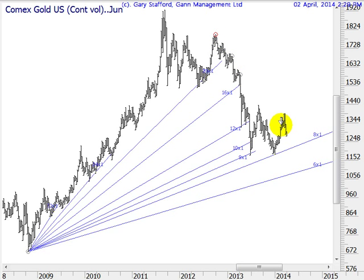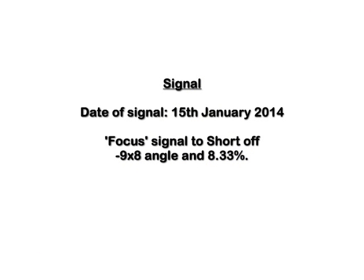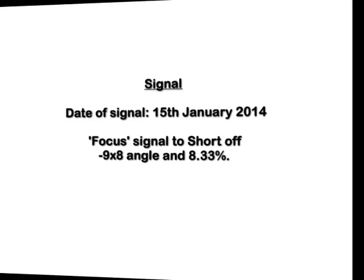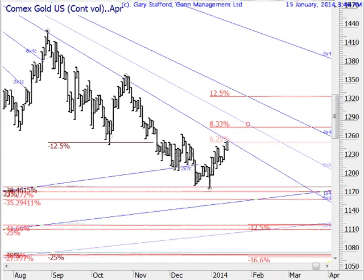Okay, so what we're going to do now is look at the first signal I gave after this point here where we were before. As discussed in the training video the 15th of the 1st 2014, adding to my possible buying opportunity in the future, I'm looking for a shorting opportunity depending on how it gets to this angle and this level here.